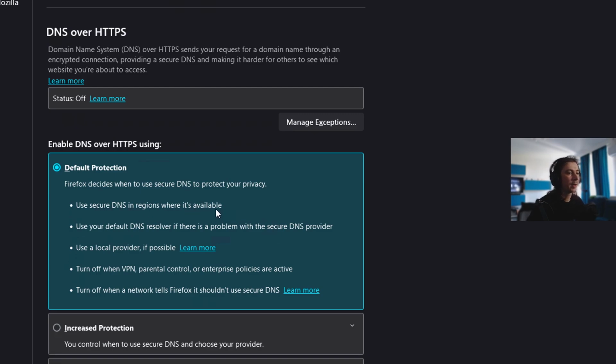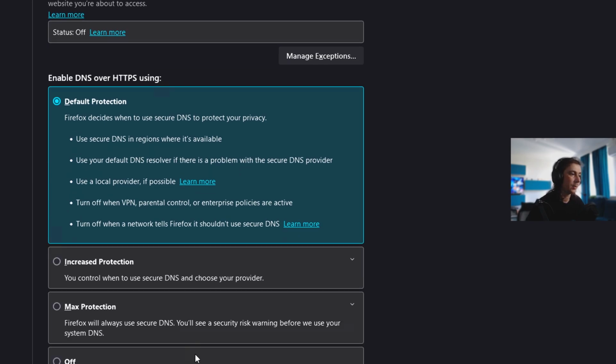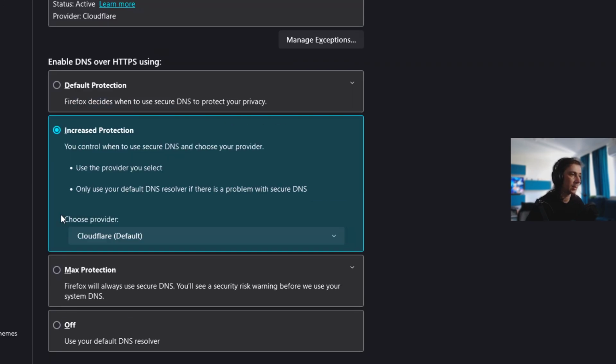By default, Firefox tries to figure out where it can do secure and where it cannot. As you can see, use secure DNS in regions where it's available. Use your default DNS resolver if there's a problem with secure DNS. Use a local provider if possible. So it'll turn off when on a VPN, and so on. So it's going to try and figure it out for you, which is good enough. But for example, in my region, I guess it's not available because the status is off, but you can turn it on. So you go down here and say increase protection.